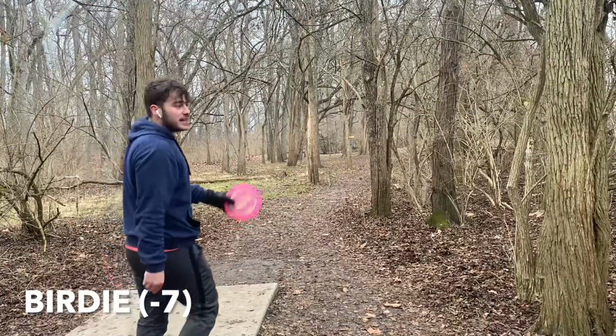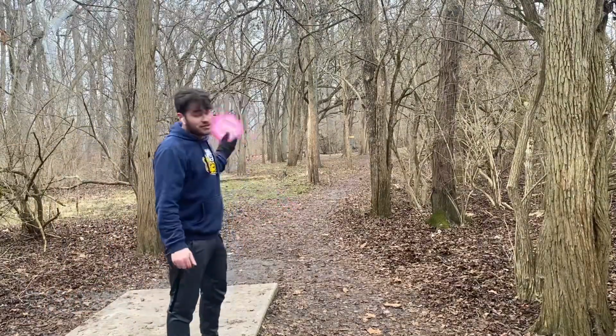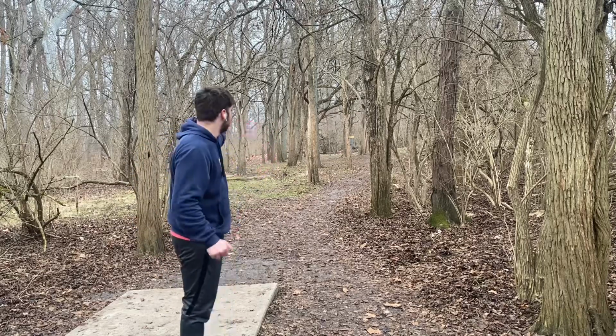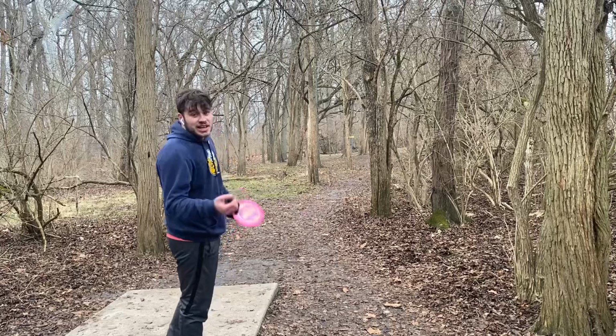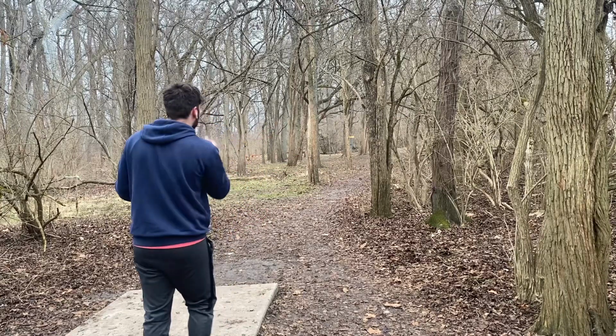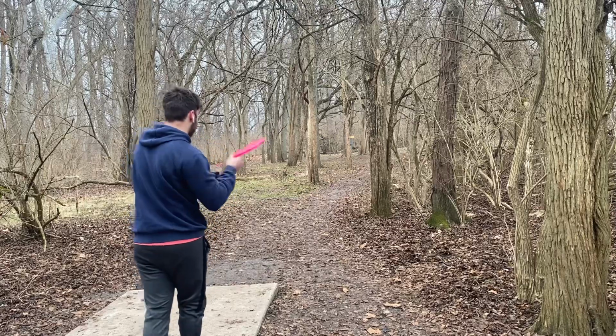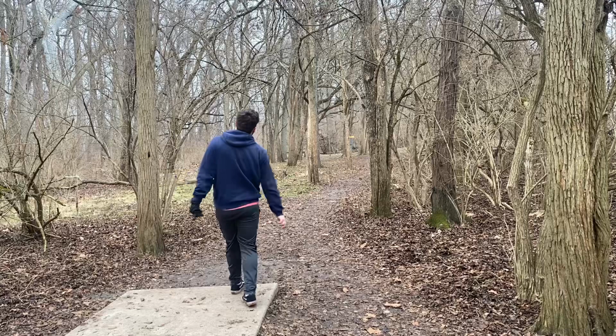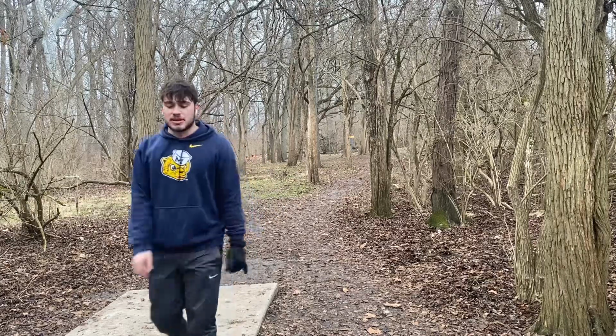Alright, final hole of the day, hole 18, it's about 140. I'm gonna go for the ace run because I got nothing to lose. Playing pretty well. I might as well end it with a bang. That was the line, just too low.